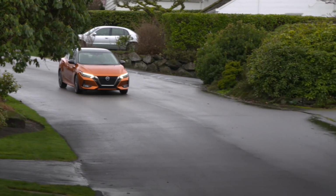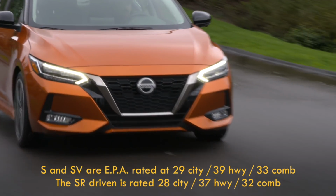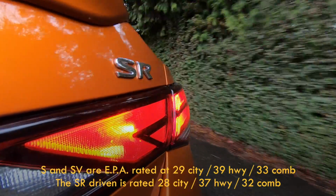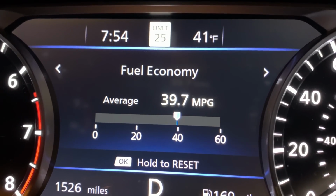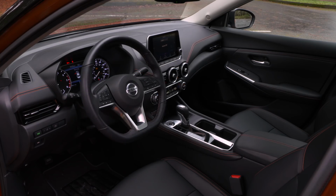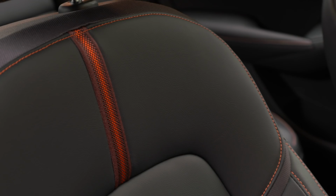Fuel economy is good. S and SV grades are EPA rated at an average of 33 miles per gallon. The SR's average drops to 32 mpg. And during a 45-mile highway run, I saw this as an average, driving in a normal way. While exterior styling draws many people to a car, it's the interior that owners stare at day in and day out.